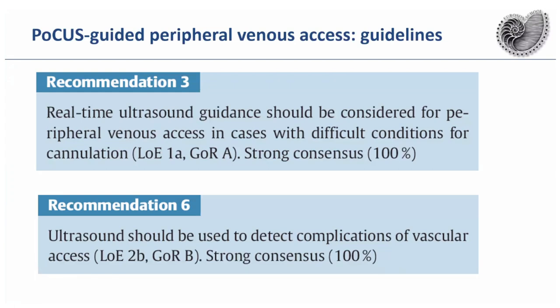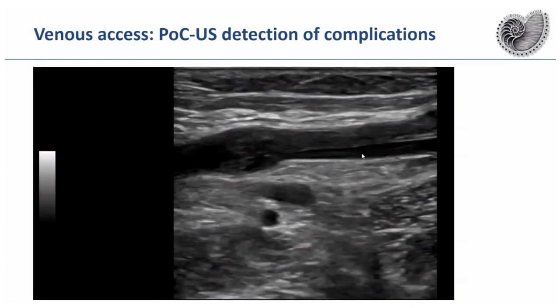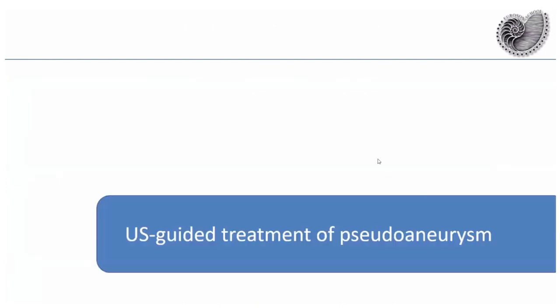difficult conditions for cannulation, and also to detect direct complications of vascular access. I show you only one example. This is a small thrombosis after positioning of an indwelling cannula. You can see here the free lumen and here the thrombus. Only a few words, maybe that you can perform that also in several situations.